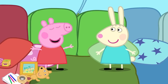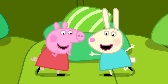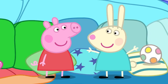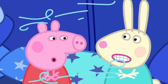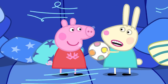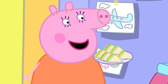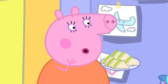This floor is green, so let's pretend it's squelchy. Ew! But the ball isn't here. Maybe over there. This room is blue, so let's pretend it's cold. There's the ball. Hooray! Let's get out of here. Which way did we come in? Peppa, where are you? We're lost in the pillow fort. I'll come get you. No, Mummy.